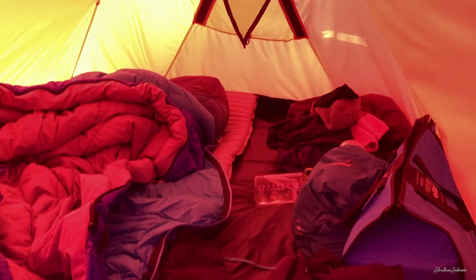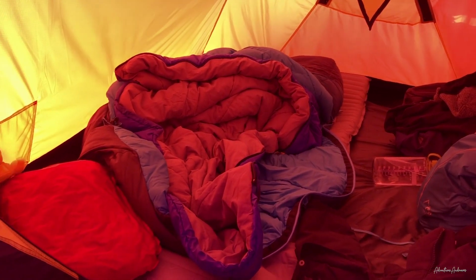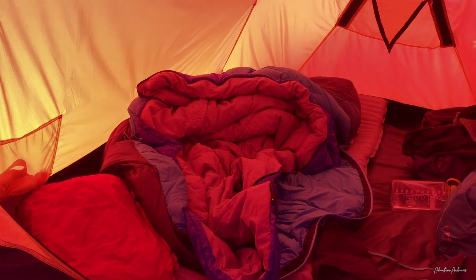Isn't that beautiful? Sun's poking through here. And all the condensation is frozen. Even my backpack has it, and my other gear. Makes me kind of sad that I have to break this down very soon. My little home that kept me warm and safe.